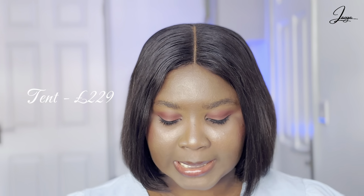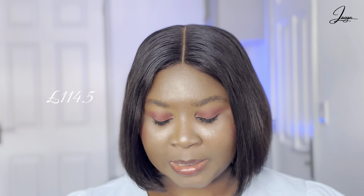So for each tent we paid £229 per tent. Okay, so that makes it 114.5 pounds per person. So each person paid 114.5 pounds for a night at Agafe Desert.